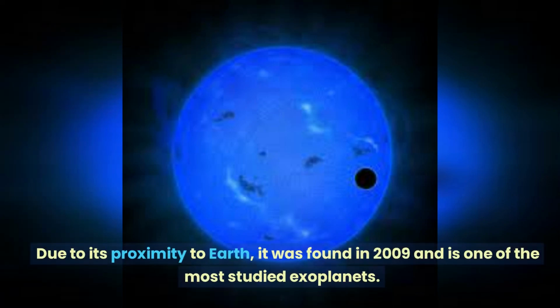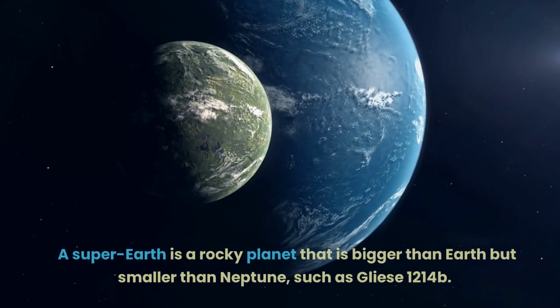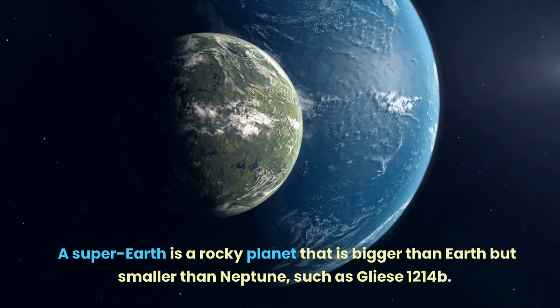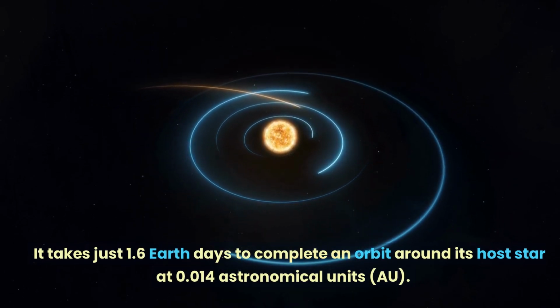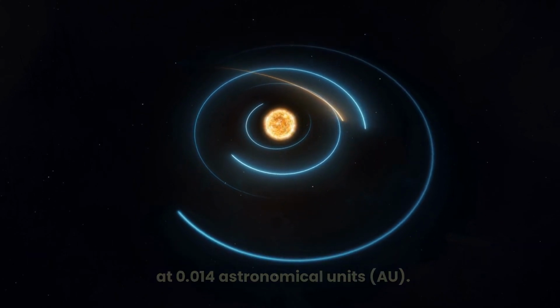In the constellation of Ophiuchus, 42 light-years away from Earth, is the exoplanet Gliese 1214b. Due to its proximity to Earth, it was found in 2009 and is one of the most studied exoplanets. A super-Earth is a rocky planet that is bigger than Earth but smaller than Neptune, such as Gliese 1214b. It takes just 1.6 Earth days to complete an orbit around its host star at 0.014 astronomical units (AU).